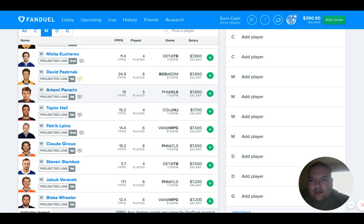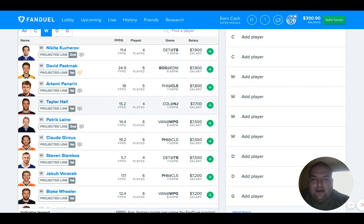That also puts their goalie in play. I know Philly's been dominating, putting up a lot of shots, but I think Panarin and them boys shut them down today. My sneaky play of the day, and I'm hoping a lot of people ain't on it because I'm going to be all over it.